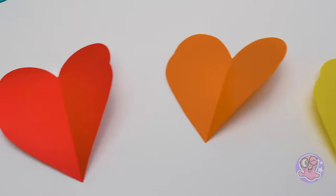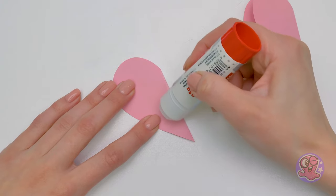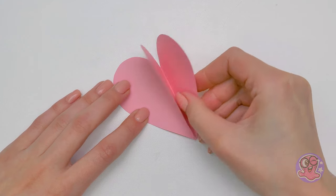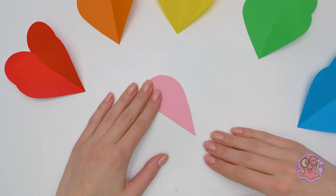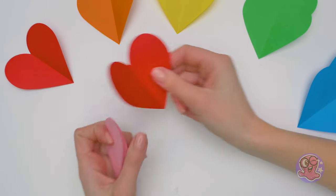Now that we have enough paper hearts, let's assemble our notepad. Apply the glue along the heart's edge and stick it to the next heart. Do you see how it's done? Now repeat the same with the rest of the hearts.